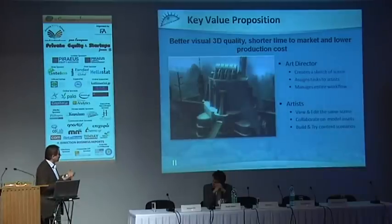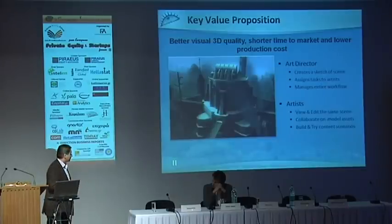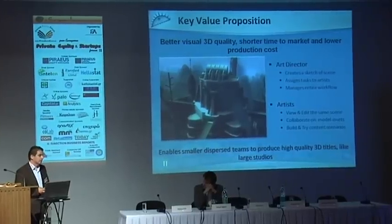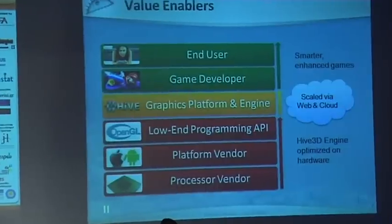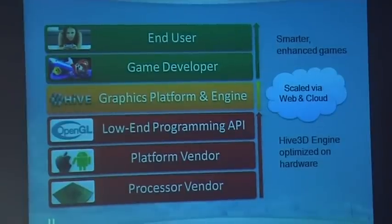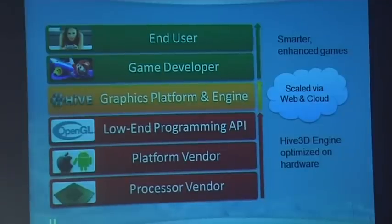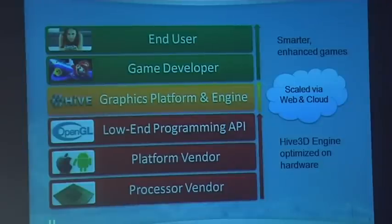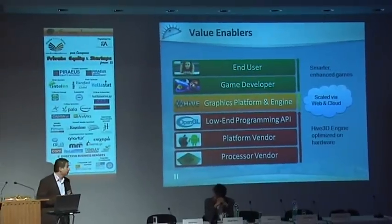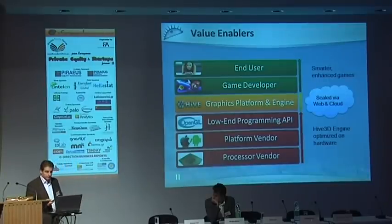Hive development platform allows essentially the art director to be in close interaction in real time with his artists as they develop the 3D world. And of course, this is the thing that enables the capability for smaller teams now, essentially, to compete. And how we can actually do that is built on the premise of our technology, because the Hive 3D development platform is actually a number of different things. It's a technology that actually goes and gets optimized for the hardware platform. That's a key ingredient. There's technology that actually has to do with low-end programming API that's tied to the specific graphic engine, especially for 3D graphics. That's very important. And then, of course, there's for the front end, the things that the user is using in order to develop the game itself.